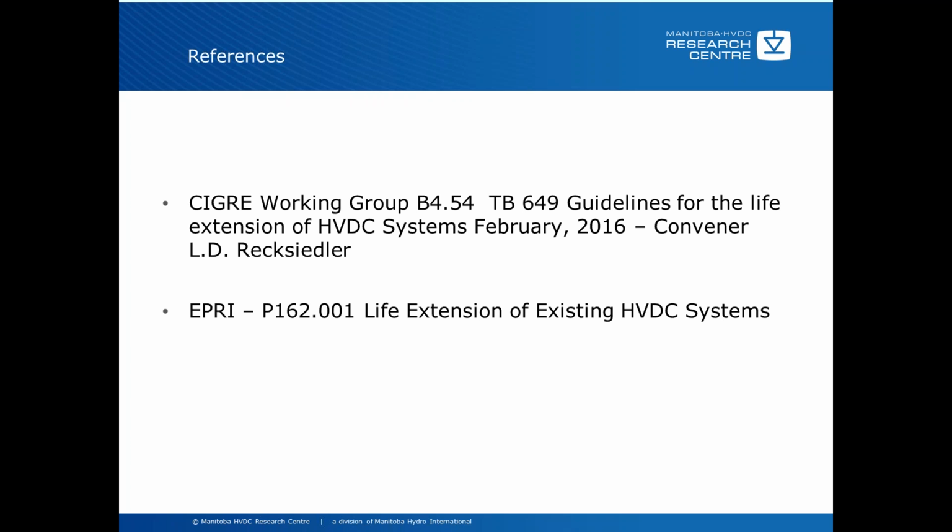Guidelines for the Life Extension of HVDC Systems, published this year in February 2016, and I was the convener of that working group. And the other one is EPRI P162001, Life Extension of Existing HVDC Systems, and of course people from the Research Center, including myself, were contributors to that document as well.